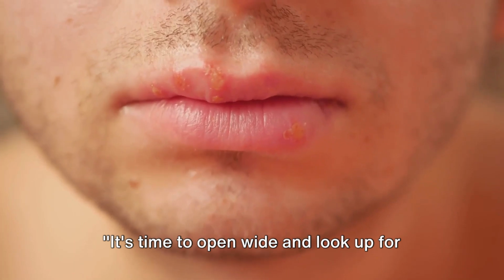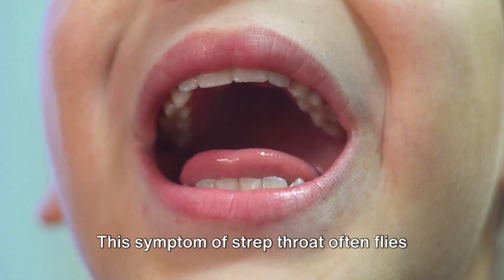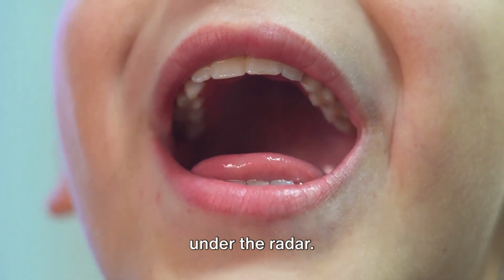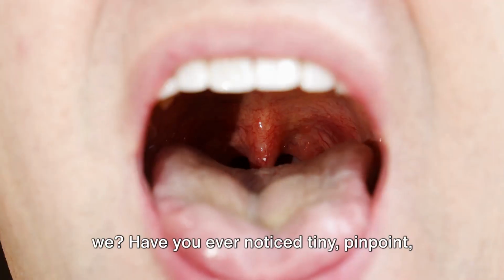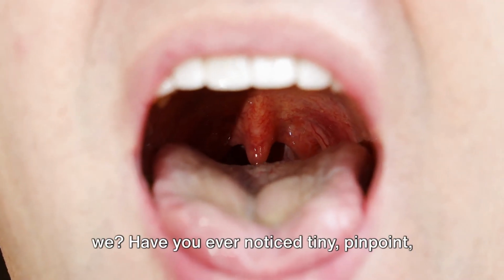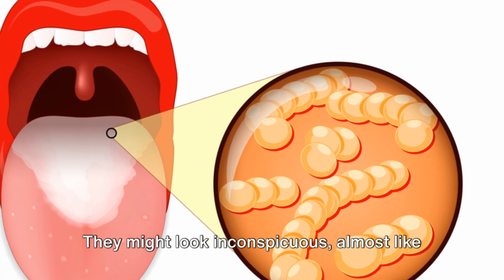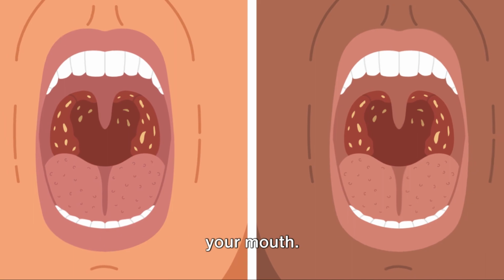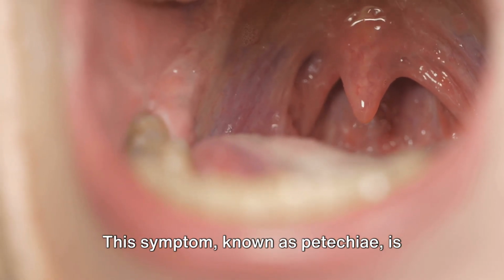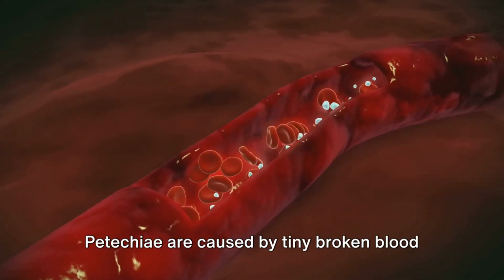It's time to open wide and look up for tiny red spots on the roof of your mouth. This symptom of strep throat often flies under the radar, but let's shine a spotlight on it, shall we? Have you ever noticed tiny pinpoint red spots dotting the roof of your mouth? They might look inconspicuous, almost like strawberry seeds embedded in the flesh of your mouth. This symptom, known as petechiae, is actually one of the telltale signs of strep throat.